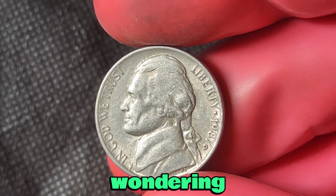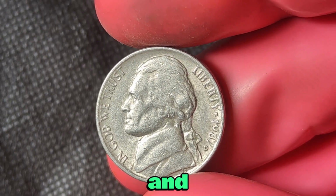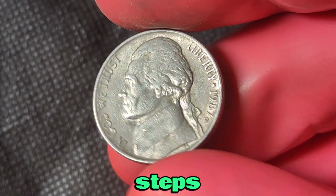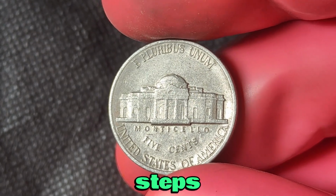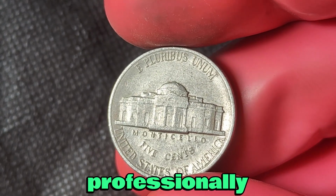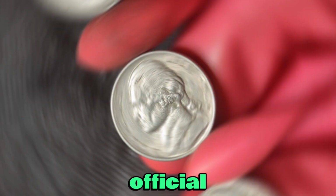You might be wondering what to look for in your own pocket change or collection. First, check the date and look for the D mint mark, which is located just to the right of Jefferson's portrait. Then flip the coin over and look closely at the steps on Monticello. If you can see 5 or 6 fully separated steps and the coin has no major scratches or dings, you might have something very special. Your next step is to get the coin professionally graded by a service like PCGS or NGC that will give it an official mint state rating.